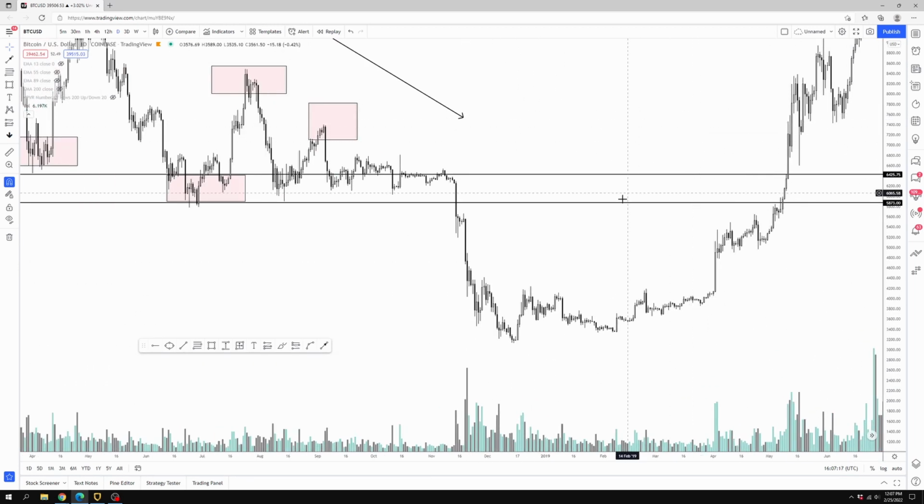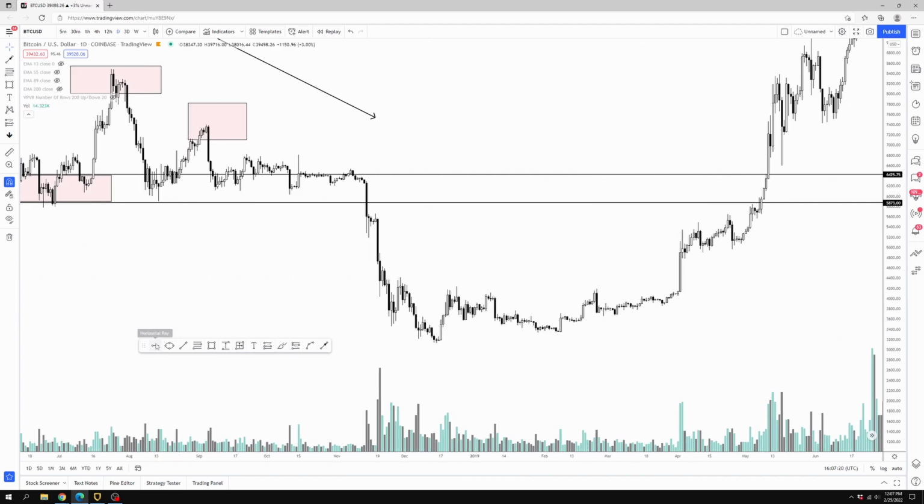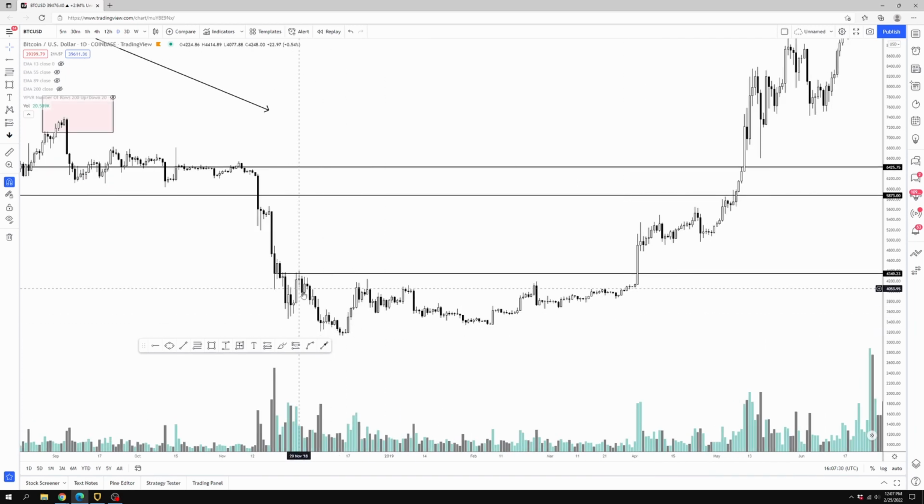We hit a macro bottom. A macro bottom takes a very long time to form for Bitcoin, where this one took several months from November all the way to April, and this was just a choppy consolidation period. What's important to note, after you see the big shakeout from 6K to 3K, there was a lot of volatility right after, where you see price whipsawing in both directions, high volume on both ends, and just lots of volatility.